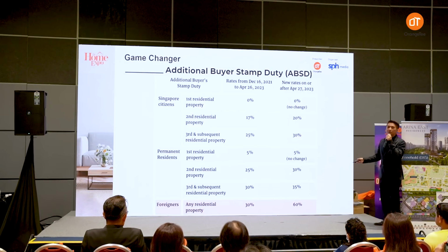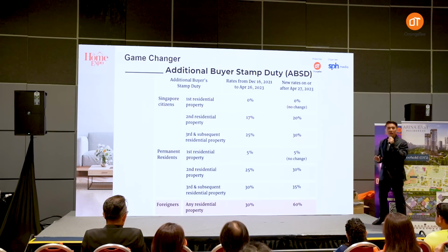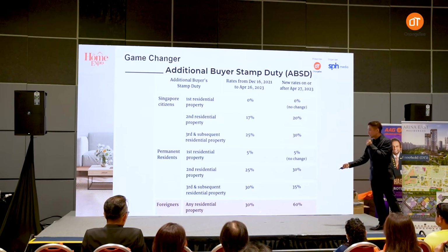Second one, they also stop already, 30%. And the third one now is 35. But for foreigners, it's the heaviest. Foreigners nowadays just come in and say, oh, I want to buy Singapore property, it's very safe. So with 30%, did they buy?